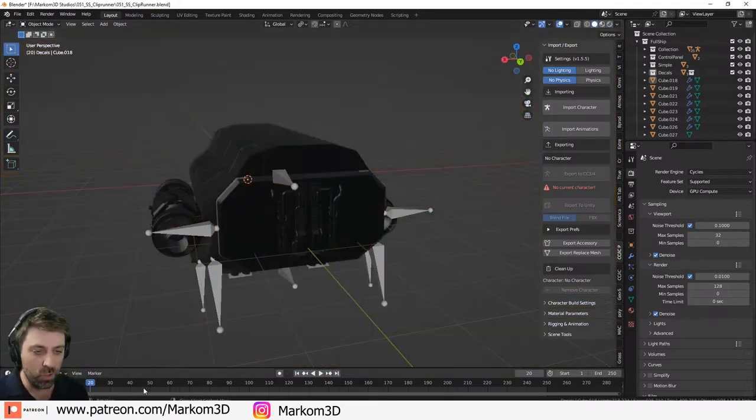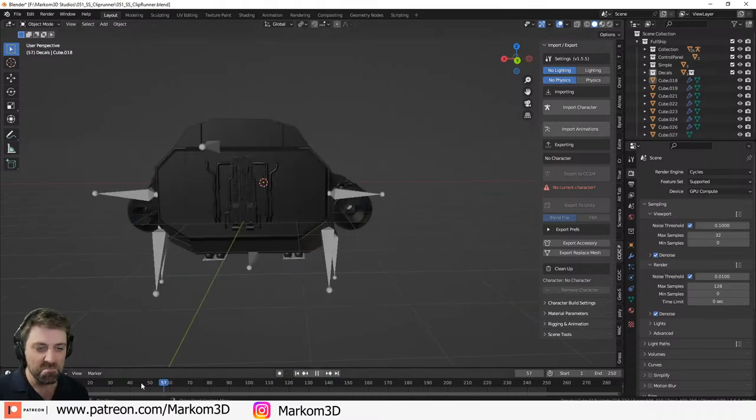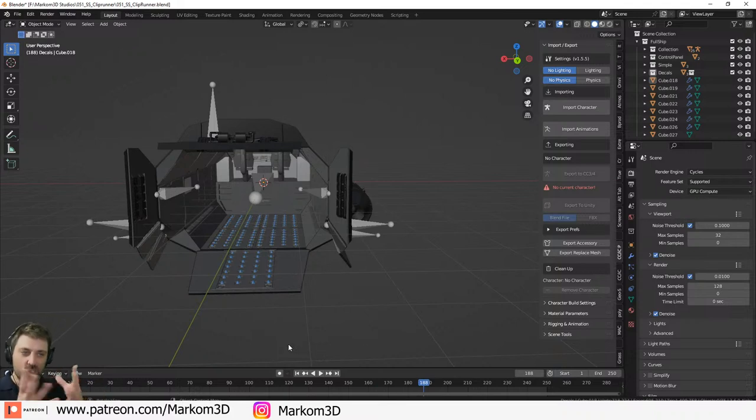For those of you who remember, we animated the back door. This is what it looks like. I was quite thrilled about that animation, how everything just opens up as if it's like a giant mouth.